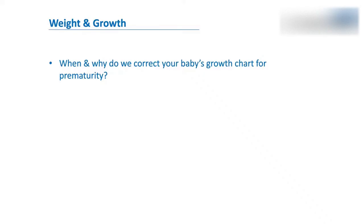Weight and growth. Your premature baby may be smaller than babies that are born at full term, so it's natural for you to wonder about their growth. Usually by about 2 years of age, your baby will have caught up with their growth to be similar to their full-term friends. Your baby's growth will be corrected if they were born earlier than 37 weeks gestation. It is important to correct your baby's growth for their prematurity, otherwise they may seem to be underweight or slower to develop, and this is not the case.